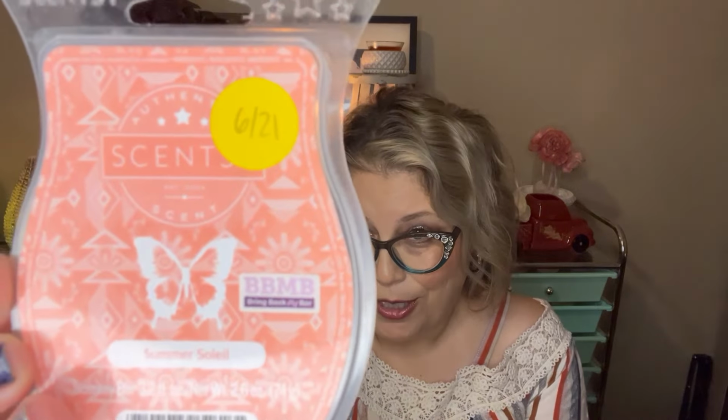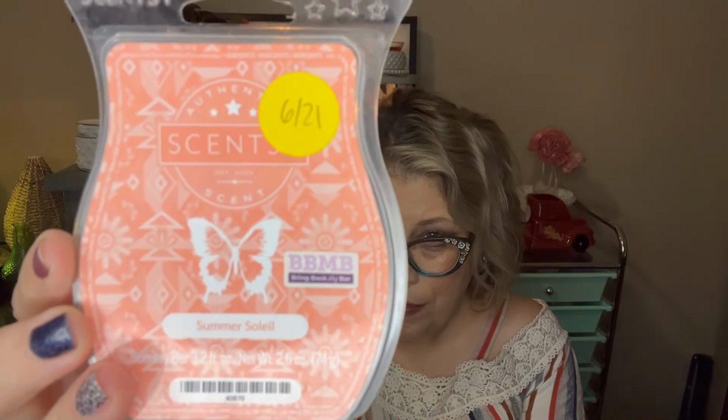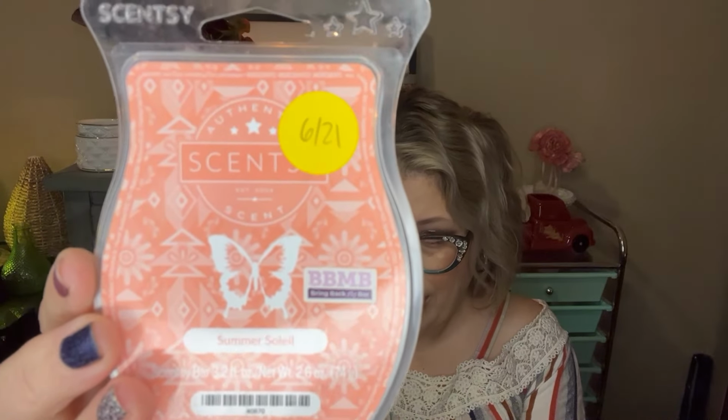All right, this one is another freaking love and Scentsy heartbreak for me, and that's Summer Soleil. So this was a Bring Back My Bar of January of 2021, and it's coconut milk, pineapple, fluffy white vanilla marshmallows. I freaking love this one. I warmed this one in my bedroom, and it's so beautiful. This is a balmy, sexy, sensual, tropical scent.